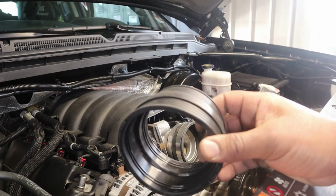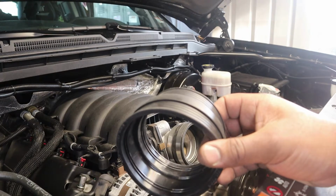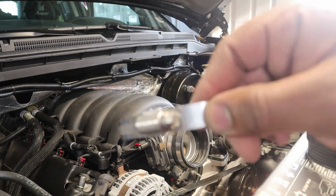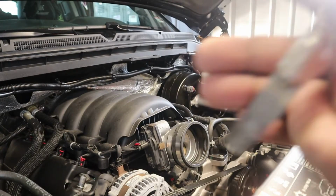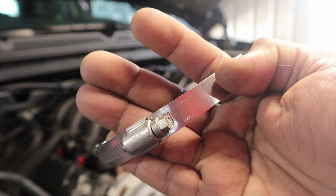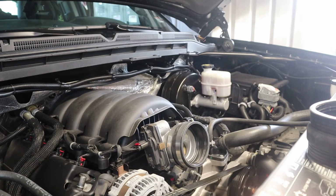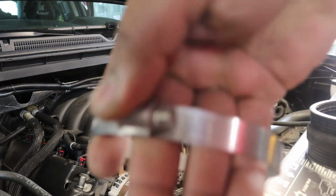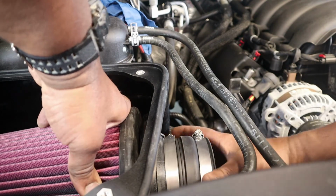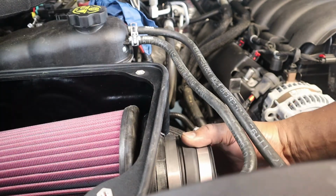Put your clamps on your reusable filter, and you're gonna have one clamp size that's gonna be different. The sizes, if you're not sure, would be on the ring itself. This one is a 72, and then the other ones are 64. See that the other ones are stamped. Don't want to tighten those up yet.